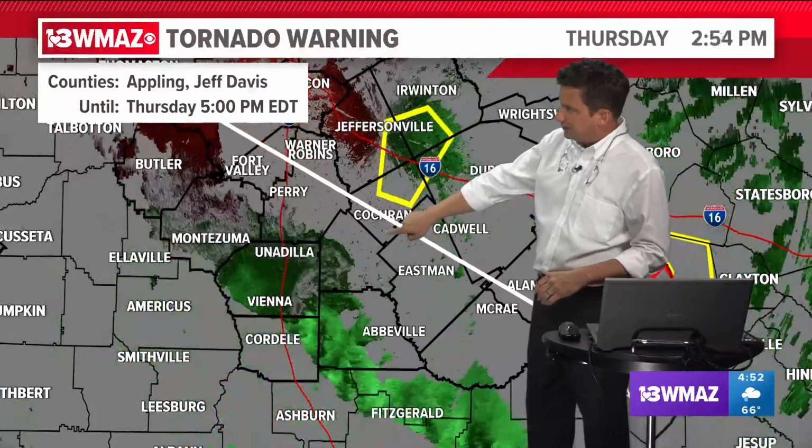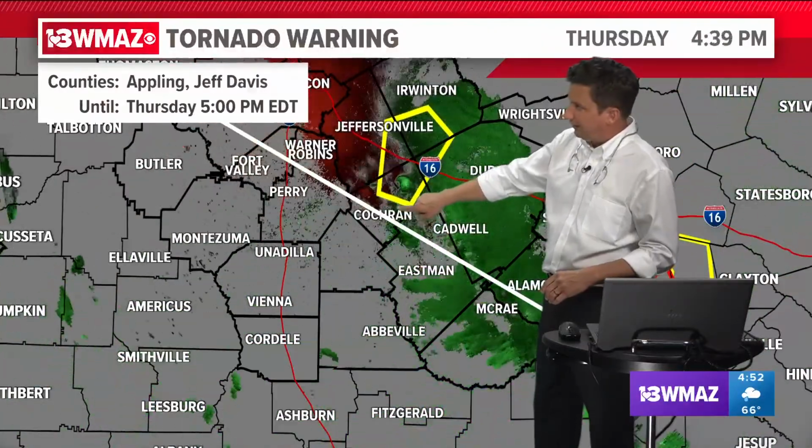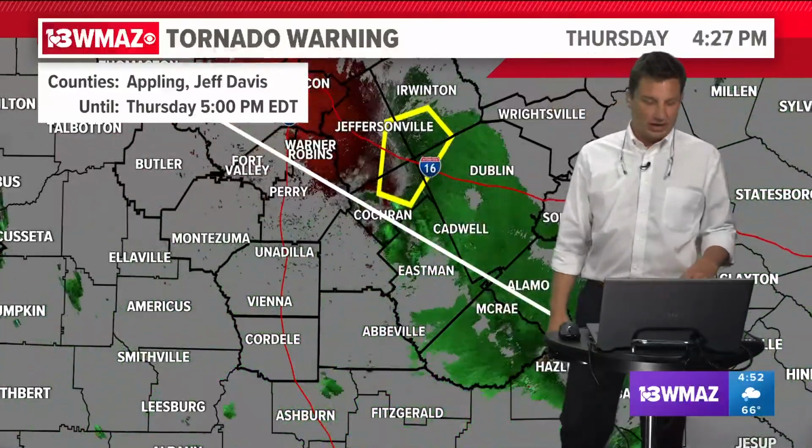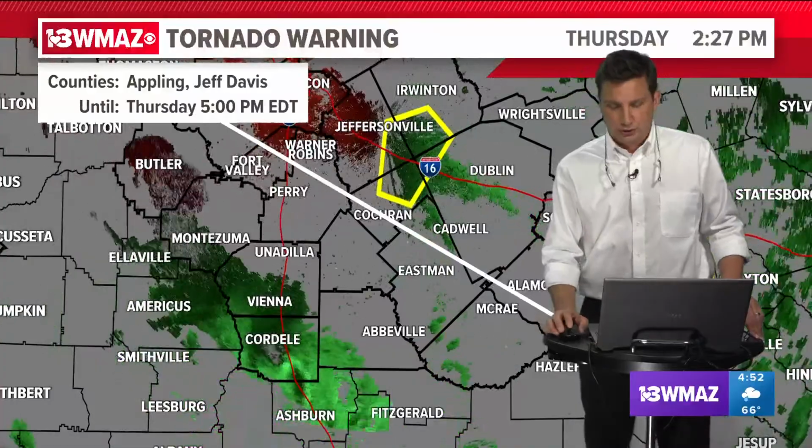So it has been this one cell that's been causing this problem. And it caused that problem in southern Bleckley, flared there, and then again right over Cochran, and has feathered out a little bit now. So no tornado warnings. We have a severe thunderstorm warning with tornado possible.